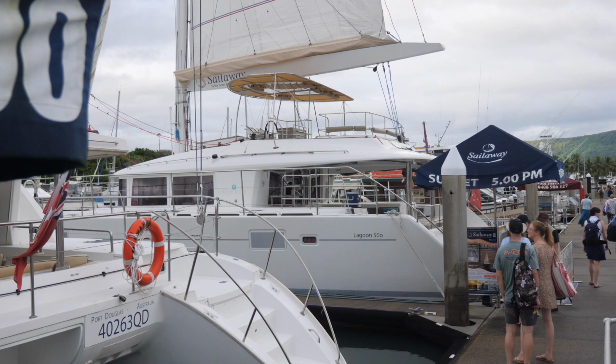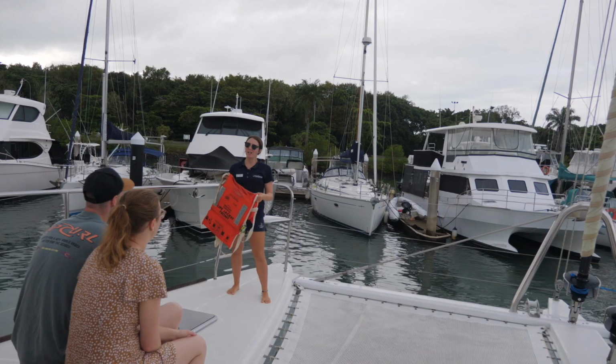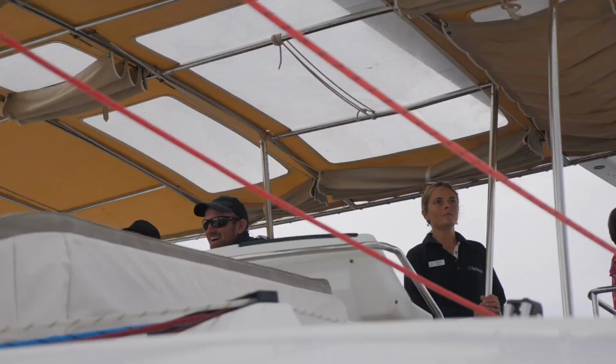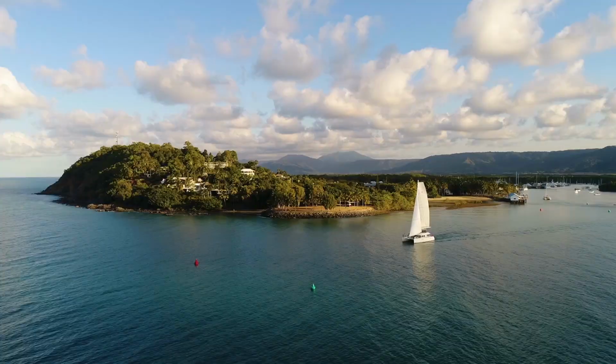Good. So, I'll just grab everyone's attention. Got to do a quick safety briefing before we leave the marina. But welcome aboard the vessel Sail Away 6. In case you've forgotten who we all are, my name is Kelly. At the side we've got Caitlin, and upstairs there we've got the wonderful skipper Blake, who's kindly going to be sailing the boat for us today.